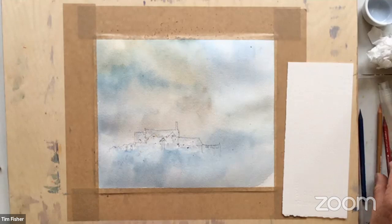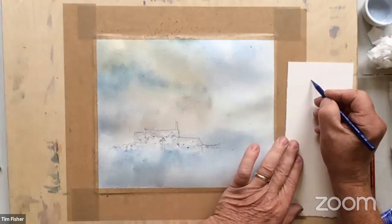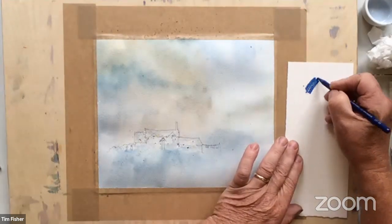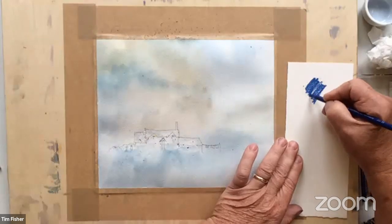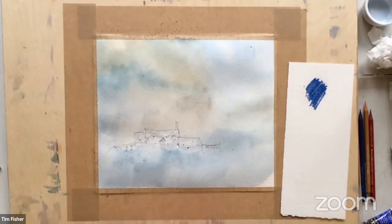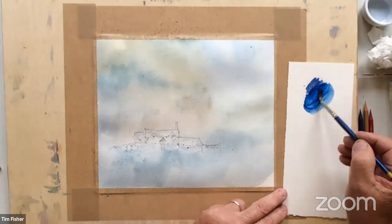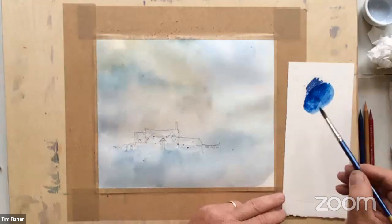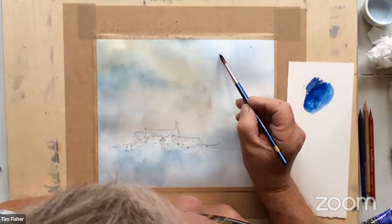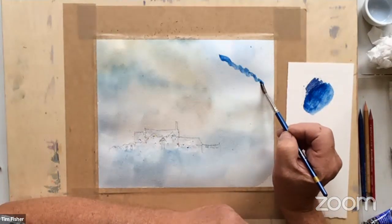I'm going to use the French ultramarine blue stick, and I'm going to scribble it onto a piece of scrap paper. This is just a scrap piece of old watercolor paper, which I'm using as a palette. So scribble that onto there, and then I'm picking up a size 6 round nylon watercolor brush and just literally putting the paint into solution. We can then use that to paint the edge of the mountain as it just cuts down the edge of the painting there.